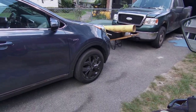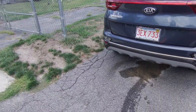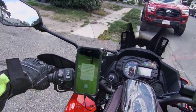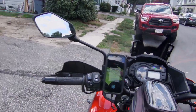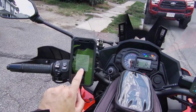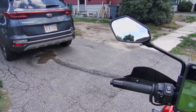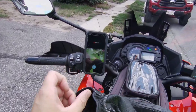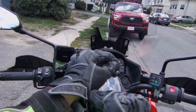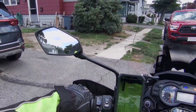So there is the Sportage, and there is the oil from the Sportage. We had a defective oil filter. Take care of that there. We had a defective oil filter on the Sportage. Yeah, that was fun. The dealer took care of it. Said there was a dimple, and I guess the oil was leaking and collecting in the belly pan.